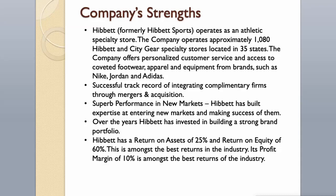Superb performance in new markets. Hibbett has built expertise at entering new markets and making success of them. Over the years Hibbett has invested in building a strong brand portfolio. Hibbett has a return on assets of 25% and return on equity of 60%. This is amongst the best returns in the industry. Its profit margin of 10% is amongst the best returns of the industry. Risks.